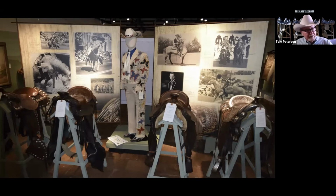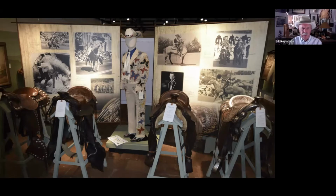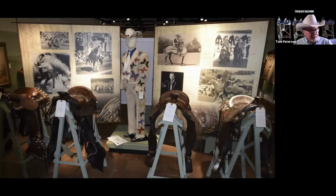Ed Gilmore made the Clark Gable saddle there, and you can see a picture of Clark Gable in the background on the far left. Yes. The saddle on the far left has Mexican pesos all around it, and there's a bridle and headstone with it too.